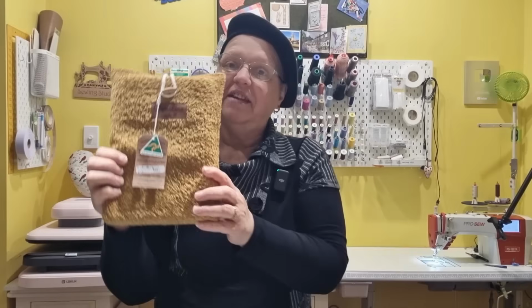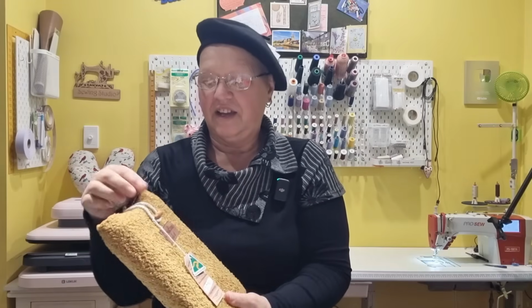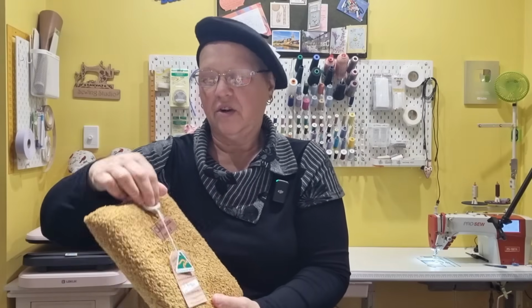But coming in at number 2, and I redid a video for this just recently because it's such a good seller. I've only had these in the shop for the last 3 months, and it's my book pouch. It's a very simple book pouch. There's no handles or anything. It's got a button or a toggle at the front.